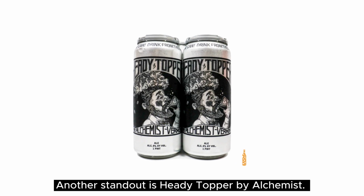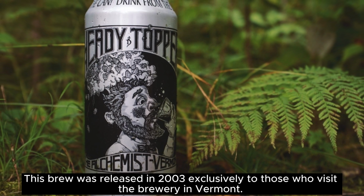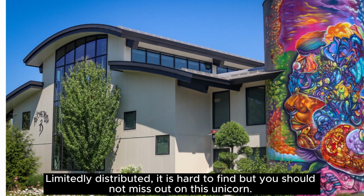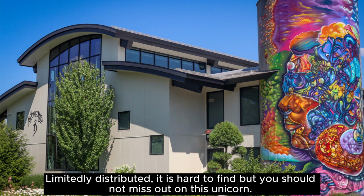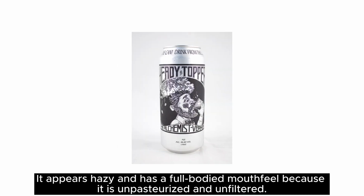Another standout is Heady Topper by Alchemist. This brew was released in 2003 exclusively to those who visit the brewery in Vermont. Limitedly distributed, it is hard to find, but you should not miss out on this unicorn. As a double IPA brewed with 6 hops, it has an extra hoppy bitter flavor but displays fruity notes. It appears hazy and has a full-bodied mouthfeel because it is unpasteurized and unfiltered.